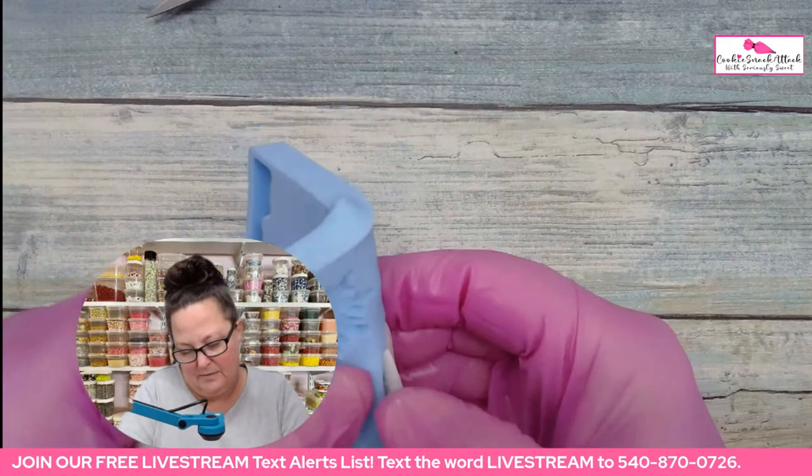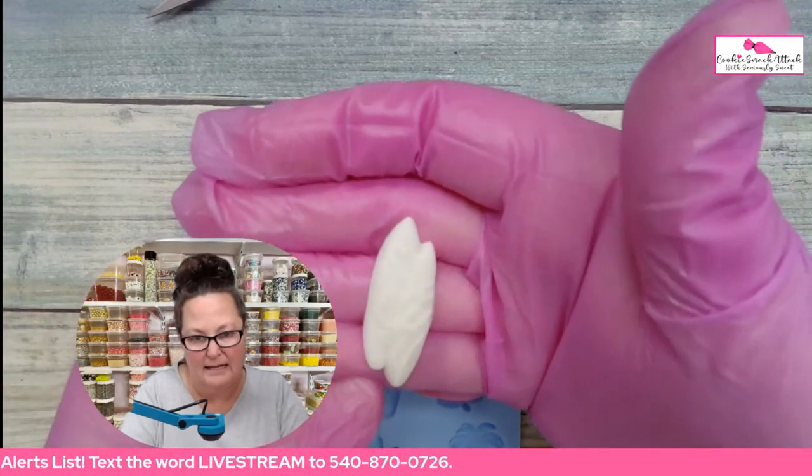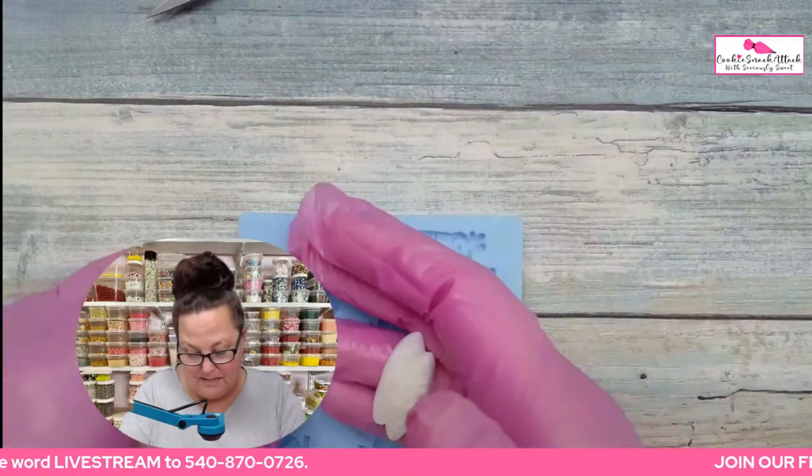All right. So again, really, really flexible mold. They just pop right out. Highly, highly detailed. So I'm going to make a few pieces for this morning.